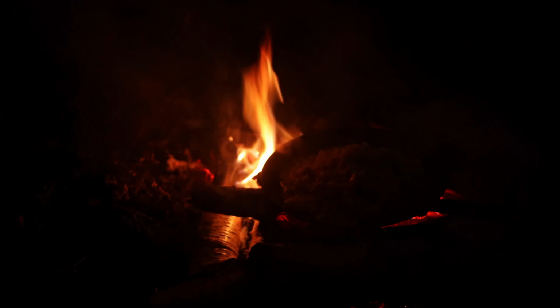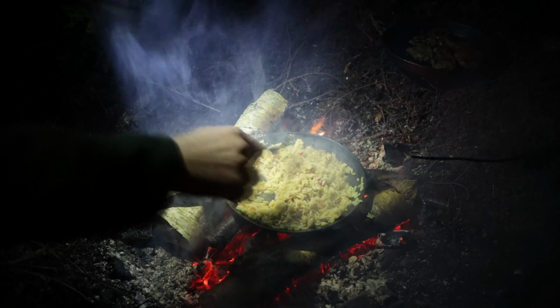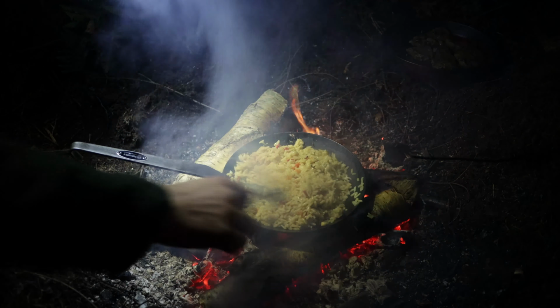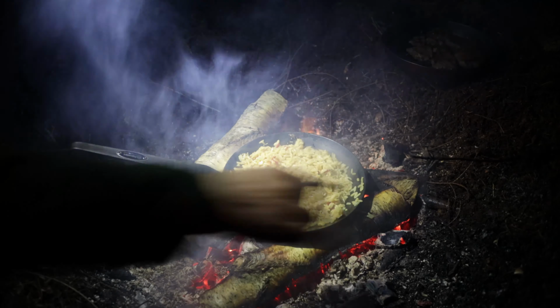I'm just going to let that cook through. As you can see, I've just let that cook through. I drained off a little bit of the water, but then I've just left it now. And it's just boiled off the last bit. That is looking good.